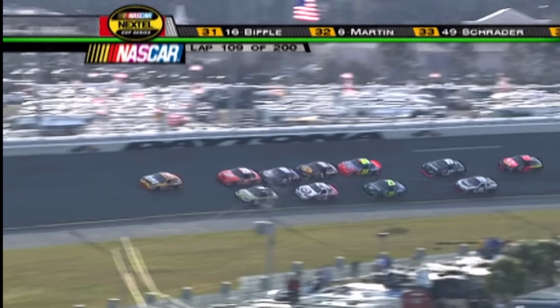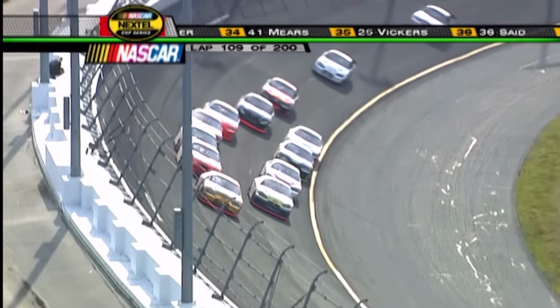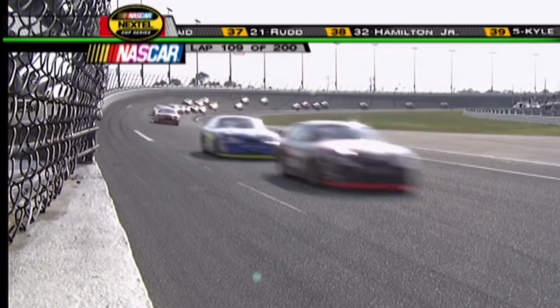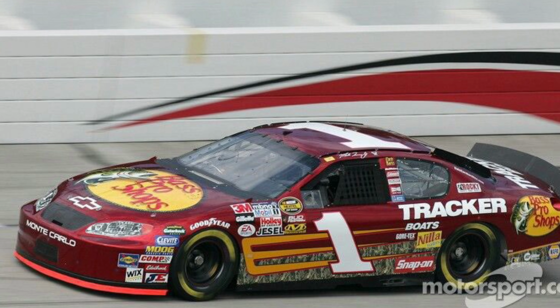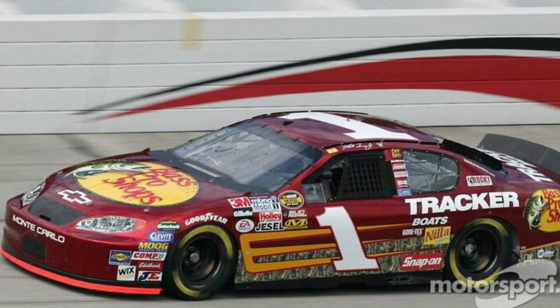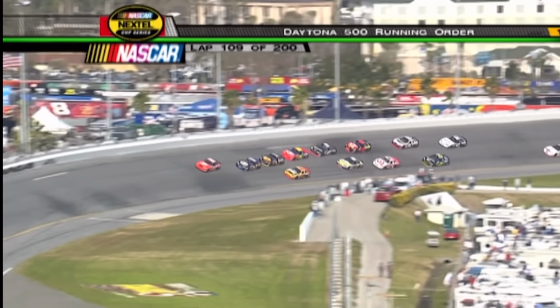Starting off, we have Martin Truex Jr.'s 2005 Bass Pro Shops car, but not the one from the NASCAR Busch Series championships he won, but instead the ones from the few Cup races he ran that year. You see, Truex ran a couple races in '05 to get a bit of a feeler for the Cup Series that he would be going into full-time in 2006. And the car that he used, in my opinion, was absolutely beautiful.